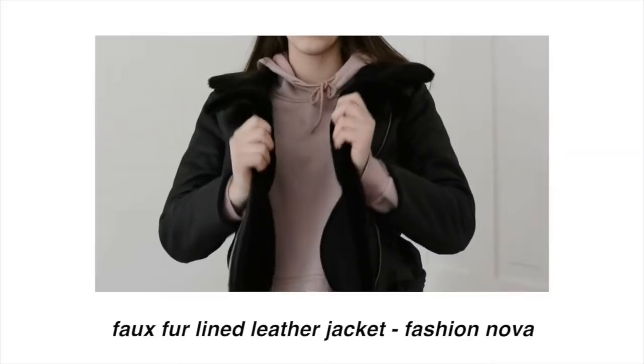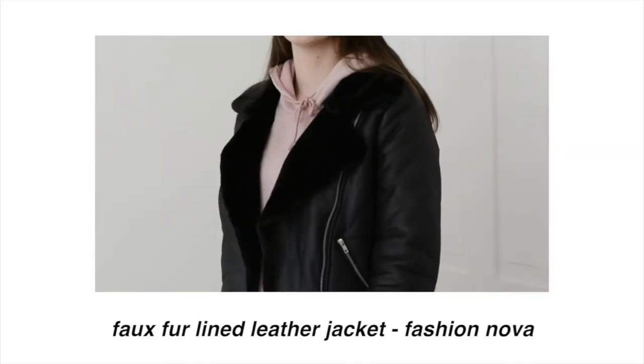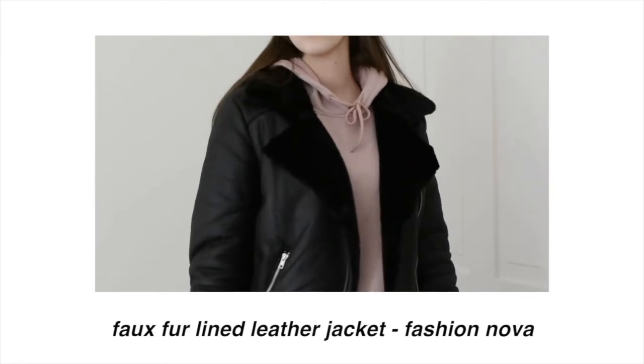I ordered stuff off of Fashion Nova, which I've never ordered from before, and I'm kind of happy with what I got, but not really. So let me just show you, okay? Let me just show you. So the first thing I got from Fashion Nova is this jacket, and it's just a black fake leather with a fur lined jacket.